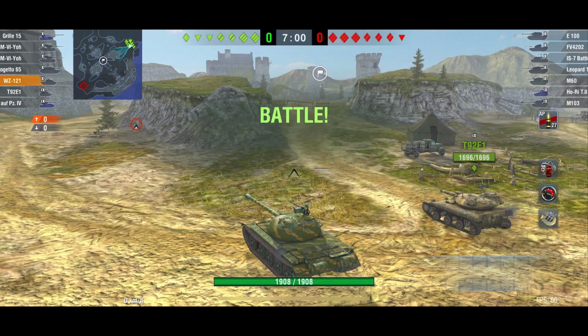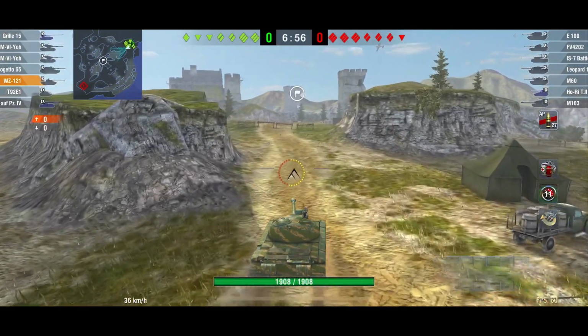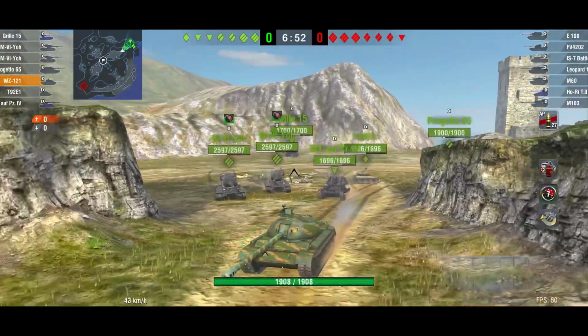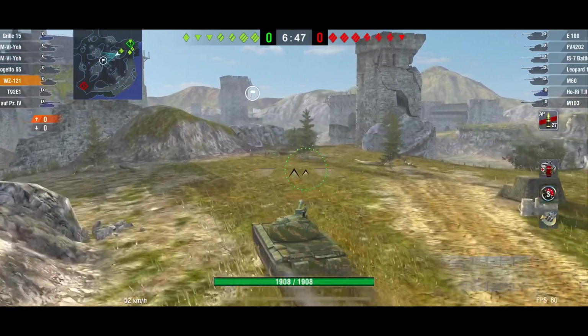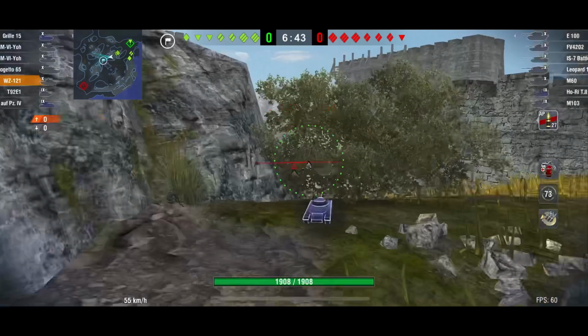WZ-121 is definitely a tank I thought was worth highlighting. This is a tank I had just recently picked up as a tier 10. And I'll be honest with you, it's one that I never even really cared to have before the buff increasing it to 5 degrees, whereas before it was only 3 degrees.